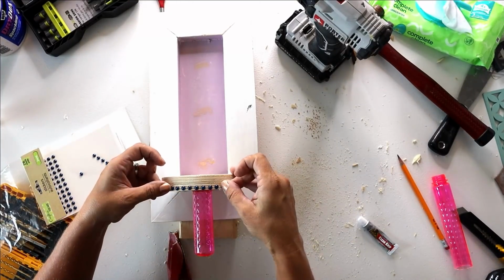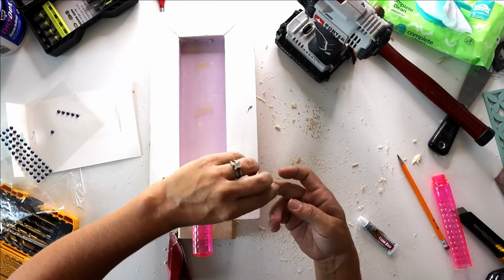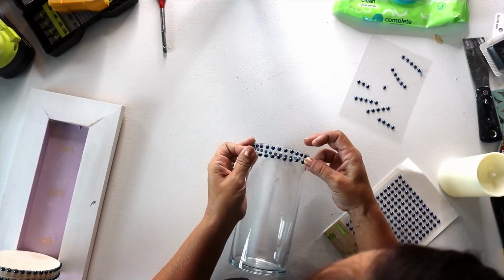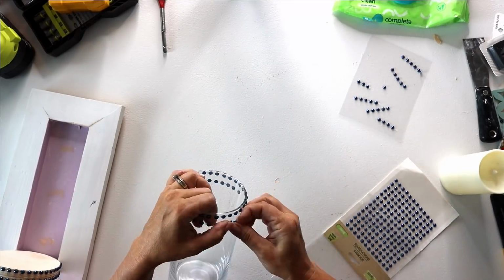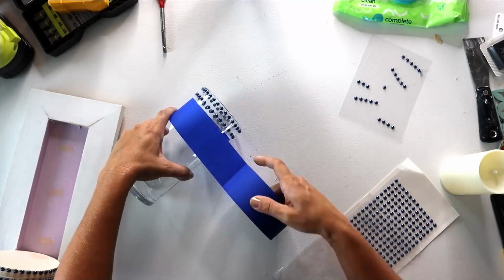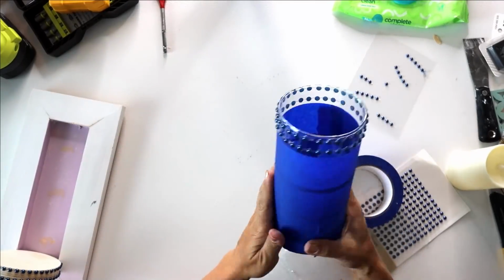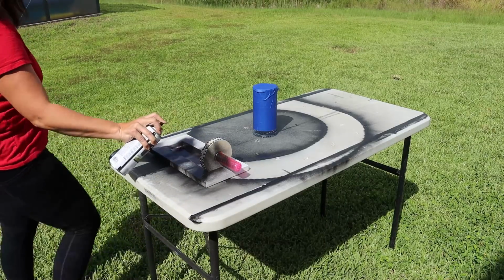While that's drying, I take some of our pearl beads from the Dollar Tree and embellish the base. Then I also take a Dollar Tree cylinder vase and repeat the same pattern near the top of it as well. And then I completely cover the vase in painter's tape except for that little top strip. And then I take everything outside and spray it in a matte black spray paint.